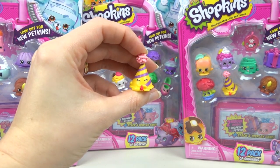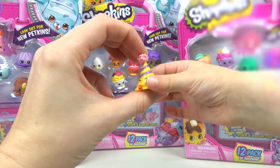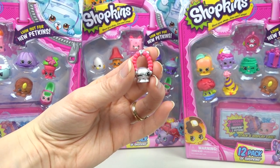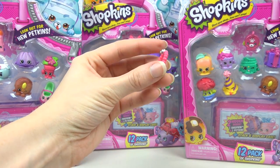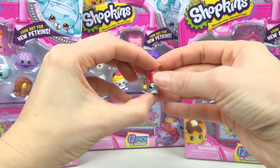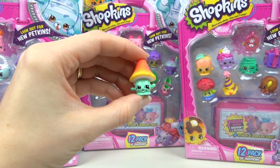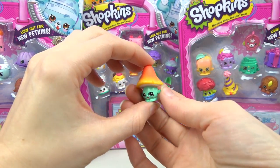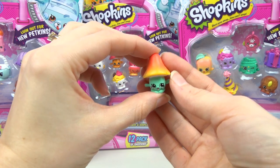Marty Party Hat. We got the yellow and purple Marty Party Hat with the pink pom-pom. Jewels. Jewels is so cute. It's like a pretty pearl bracelet. This is my favorite Season 4 Shopkin so far. It's so pretty. Jewels is common. Millie Mushroom, except this one is the orange and teal one. So cute.